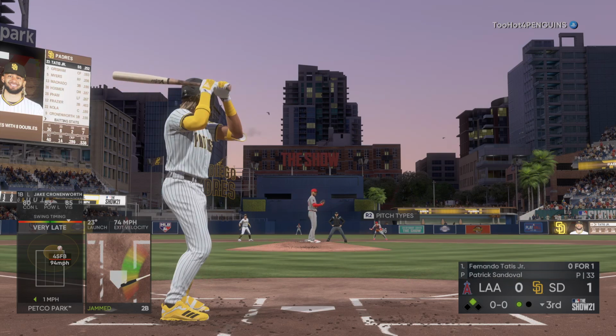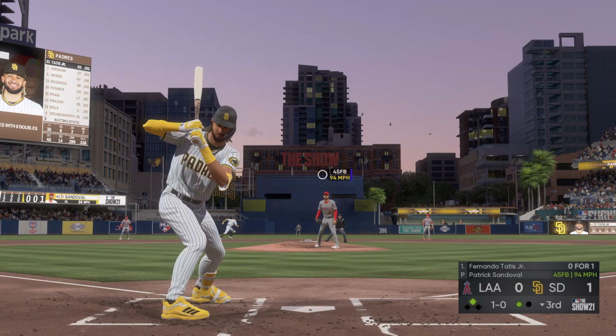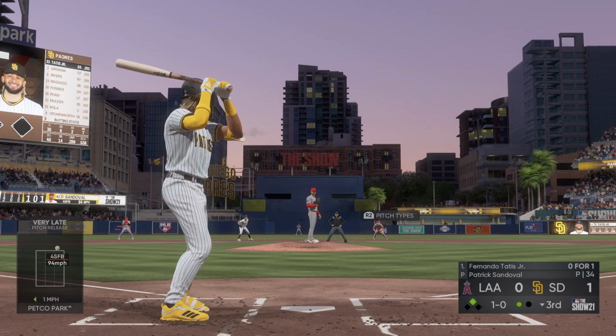Now batting, the shortstop, Fernando. Up next is Fernando Tatis Jr. As the first pitch misses to him, it's ball 1.